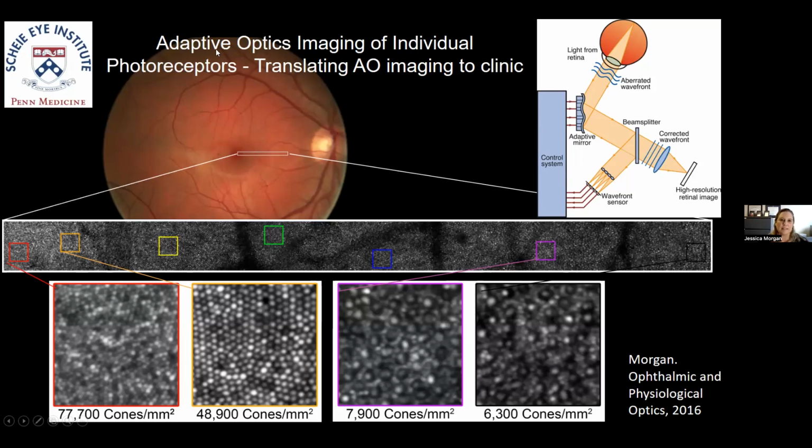And so here is an example of a fundus photograph that is taken routinely in ophthalmology clinical practices, just as really a standard part of their visit. But with our adaptive optics system, we can effectively zoom in to the extent that we're able to get images that have high enough resolution that we can see individual cells. And so here is an example image from really the central fovea region, where each individual spot in the image is a single cone photoreceptor.